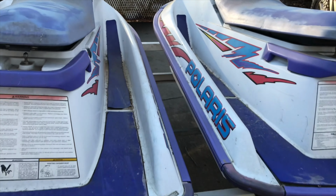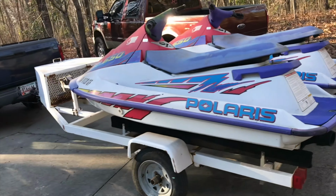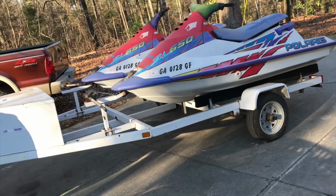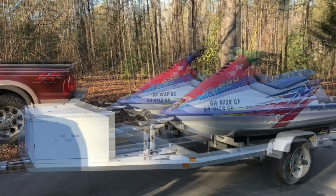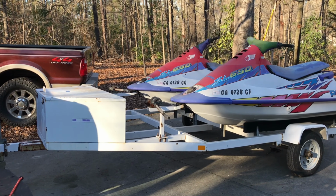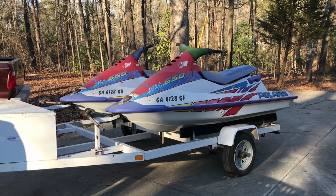Yeah guys, you gotta get these deals when they're posted up. This was posted for maybe, I'm not really sure how long, but he changed the price and dropped it, which told me that he was super motivated to sell, so I hit him up, drove over there. We were able to work out a deal.